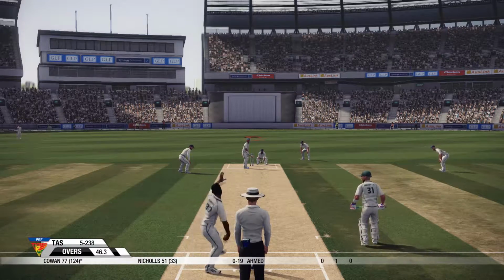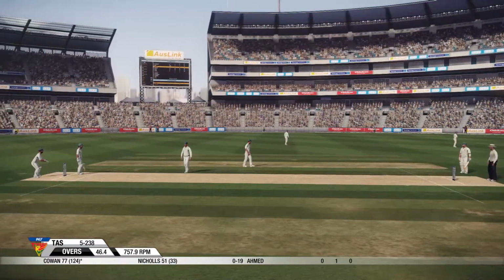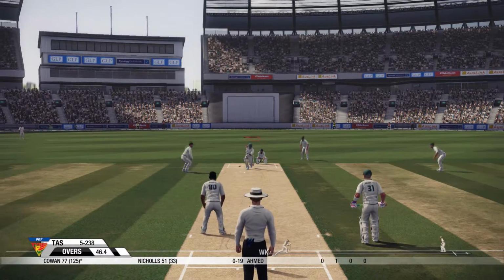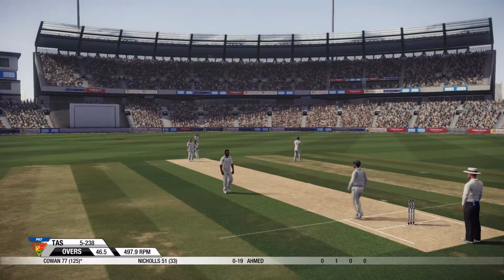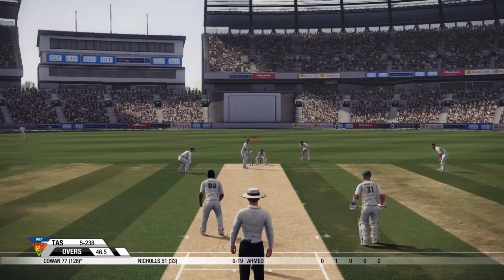238 for 5, 77 for Cowan. Width from Ahmed, and no, Cowan's still happy just to defend this ball. Is he playing the anchor of this innings? Is Nichols the aggressor? 51 he's on. Again defends, leg side this time. Keeping Ahmed out. Cowan, of course, doesn't face these spinners until he's played.